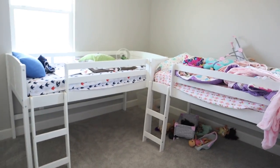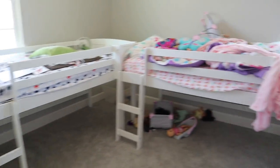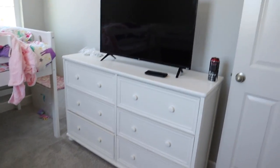We just kind of threw these together and threw them in the room. There's no rhyme or reason to why we have them shaped like this. I don't really know how this is gonna end up. This is just one of our ideas. But in order to maximize the space in here as much as possible, I'm gonna be rearranging in here and trying to figure out what works best.